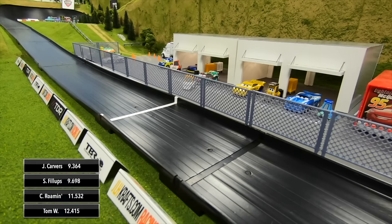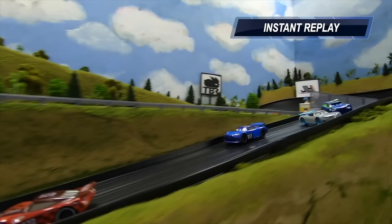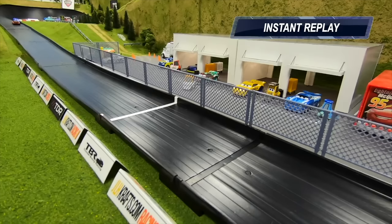A good battle through turn 2 for the lead. It was another great run through turn 1 for Carver's. And then he makes contact with the wall. Spins going into 2. Phillips pulls right up behind him, trying to make a run through 2. But Carver's gets off the corner very well and wins by a few tenths of a second. Roman comes through in third, and then Tom in fourth.